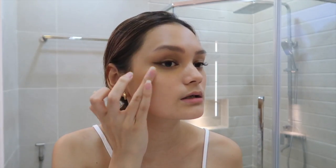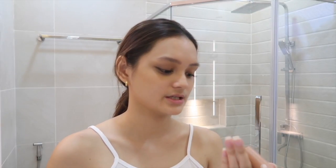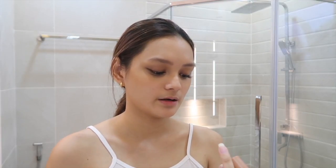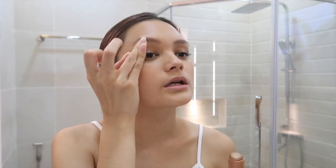Tapos dito lang. And then, just a bit sa nose ko. And also sa chin. Then, my favorite part! Highlighter! Dami na akong highlighter na tinatry sa face ko. Like powder, stick, liquid. Pero for now talaga, nagugustuhan ko tong Sunny Space na Glow Boss Shimmer Stick in the shade Mamacita. So, I just put sa tip ng nose ko here.